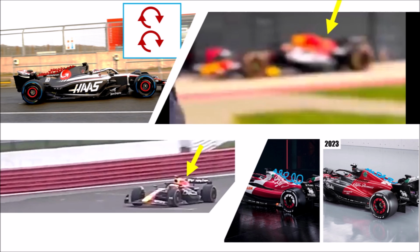We saw changes in this direction at Alfa Romeo, at Haas, and also at Red Bull. It looks like they use a very small shark fin to avoid the shark fin vortex for as long as possible, and then only use the smallest mandatory fin at the back. The vortex would then pass under the rear wing.